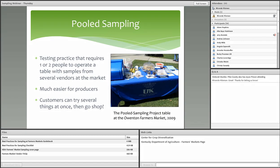So what is pooled sampling? We mentioned it a few times. Pooled sampling is a testing practice that requires 1 or 2 people to operate a table with samples from several different vendors at the market. This is a much easier way for producers to provide samples to their customers, and it also provides a way that customers can try a few things at one time and then get on with their shopping.